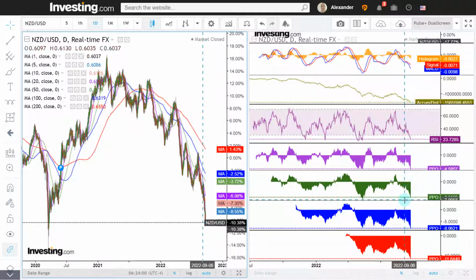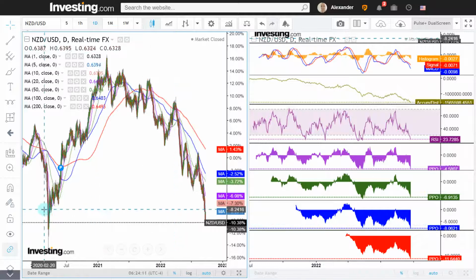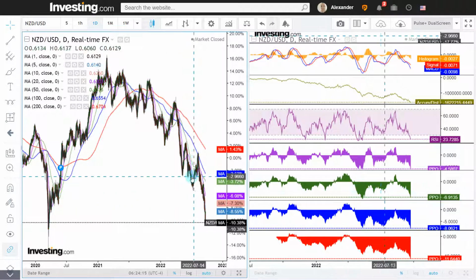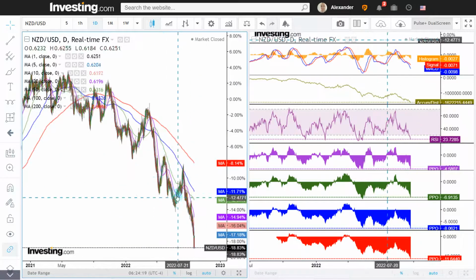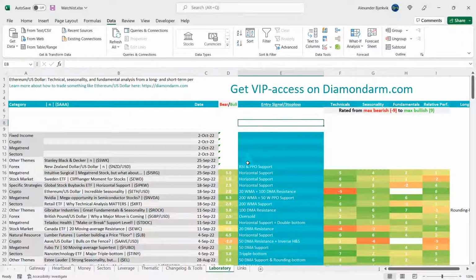Looking at the daily data point, we see something very similar here. On the RSI, on the 20-day, 50-day, and also the 100-day moving average PPOs. The previous time we had similar readings, we have formed either some temporary bounces like here and there, or even more major lows. So in this case, we are at RSI and PPO support.